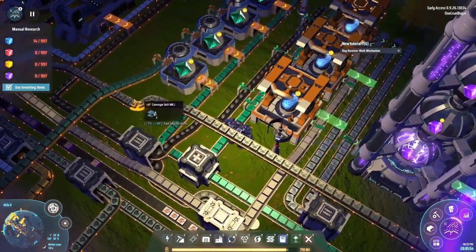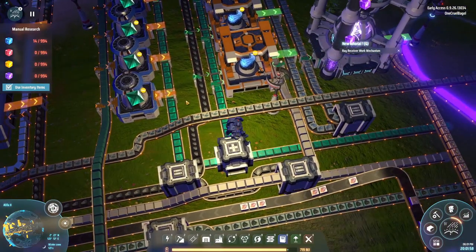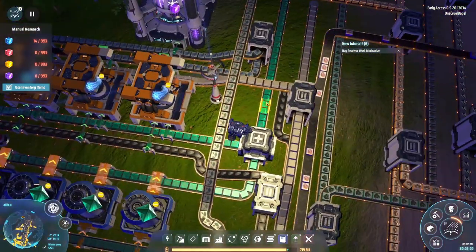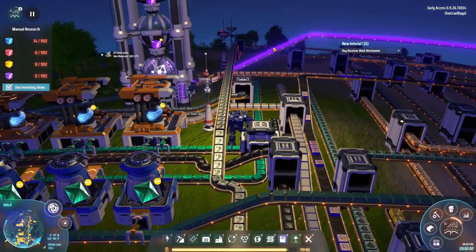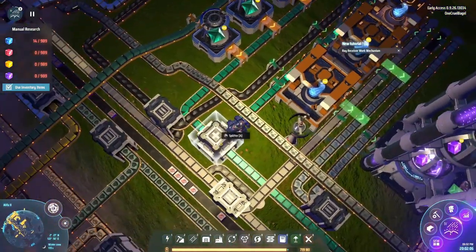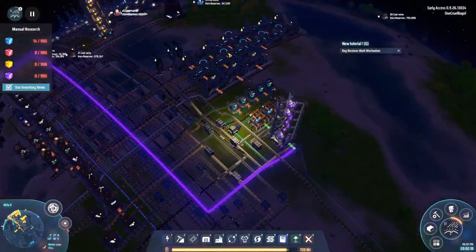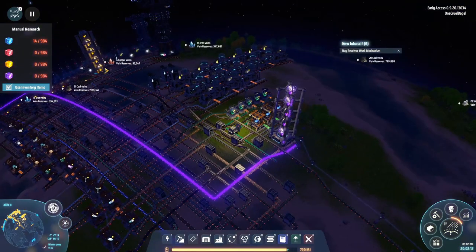Where am I making all this stuff? Well, the crystals are coming along here, and I've just put them on the bus because you never know, I might need them later, but I probably will need them later. So they're coming along here through the splitter and to be processed here. The plastic is being made way over there, and there's a processing facility over there.